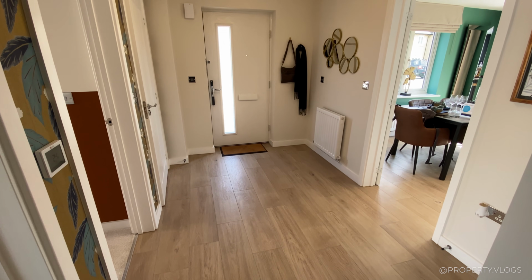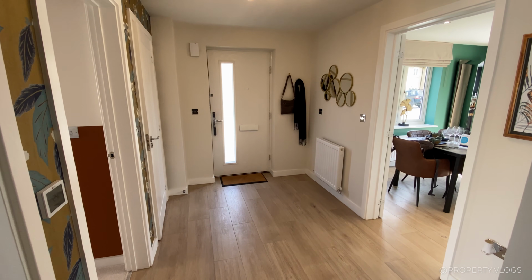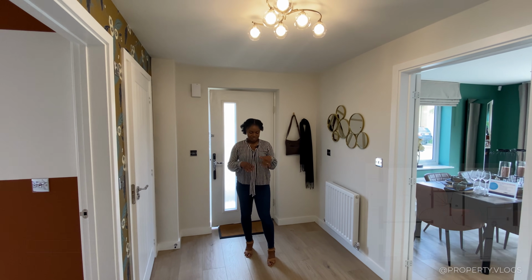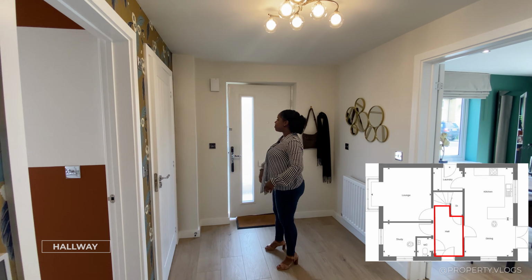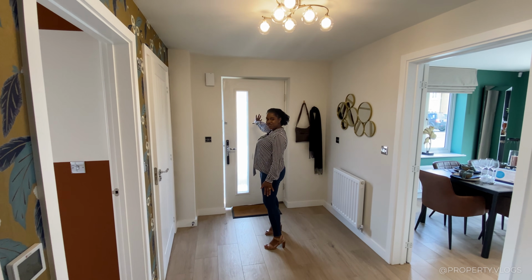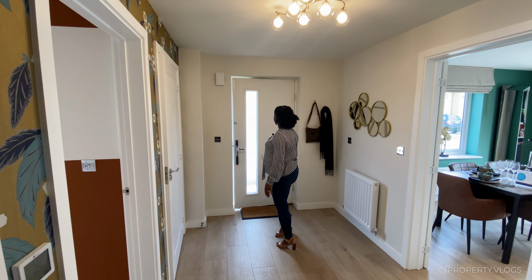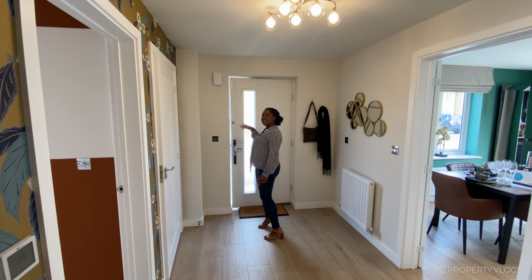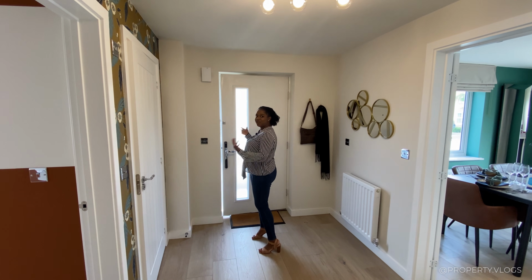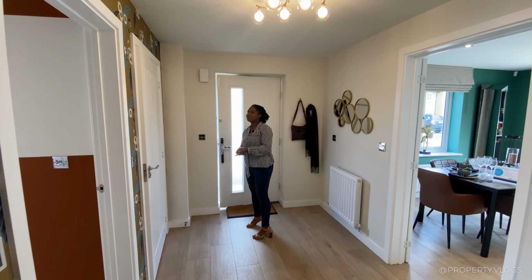Okay, now in the hallway, first impressions is that I really like the proportions. I really like the width of it, and also it's quite square in plan. So not only is it quite wide, it's also quite long as well. First impressions of the front door is that we've got a white door at the back, but on the front it's actually black, and then you've got this vertical slot here which brings in lots of natural light. I always love that and I always point that out.